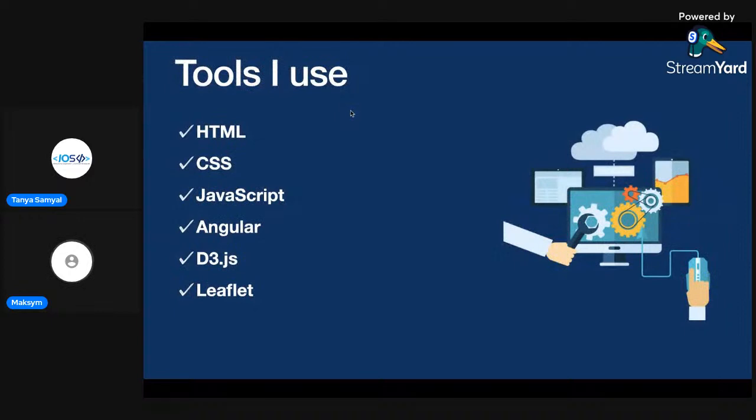So the tools I use every day at work. Of course, the standard package for a front-end developer is HTML, CSS, JavaScript. And on top of that, we use frameworks such as Angular. For data visualization, we use D3.js. I don't know whether somebody has heard about it, but I believe yes, if somebody is in front-end development. Later on I will explain a bit more about D3. And we also use Leaflet. It is an offline mapping service, so it's quite useful if you need to use a mapping service without internet.